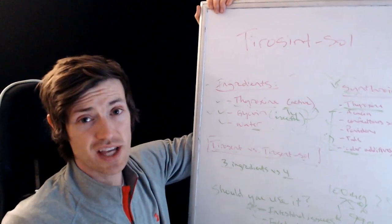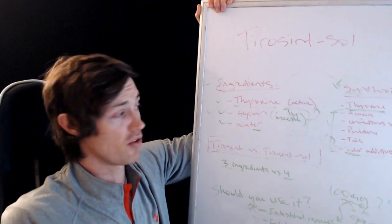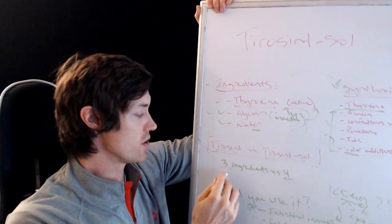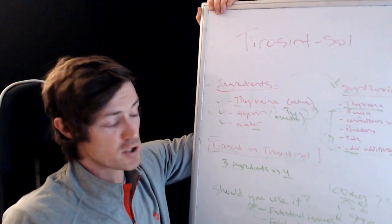But I would say if nothing else is working, and this is your only option, I still think it's worth it. And they do have some coupons that you can use. The manufacturers do. In fact, Tirosint has the same thing. So you can use these coupons to potentially get it for cheaper. So at least consider that.